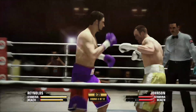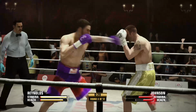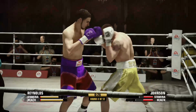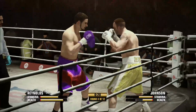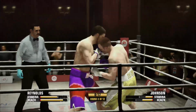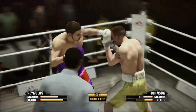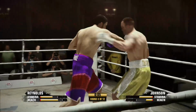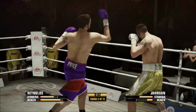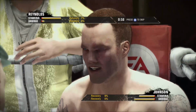A battering shot by the Natural. You're okay. And there's a clinch after clearly being damaged, and a clinch that he needed very badly. Not able to land the headshot. And the round comes to an end.